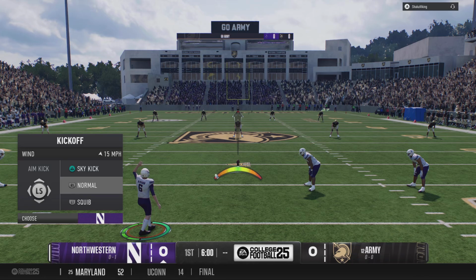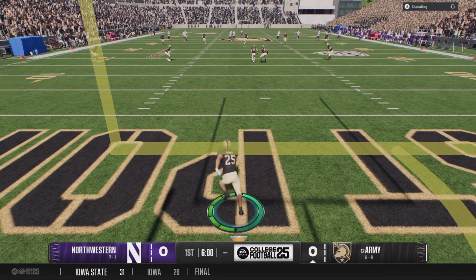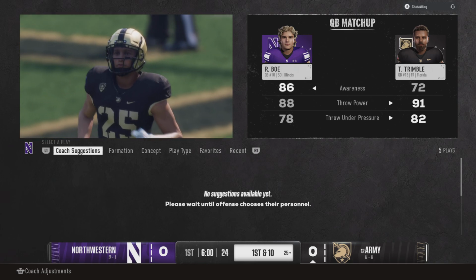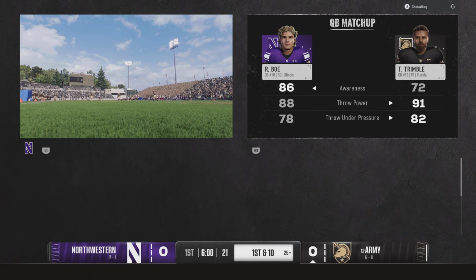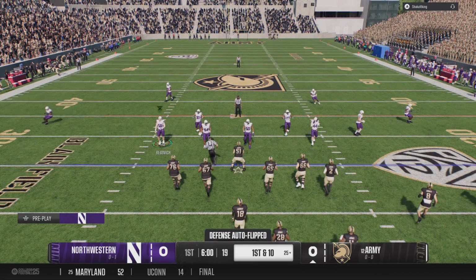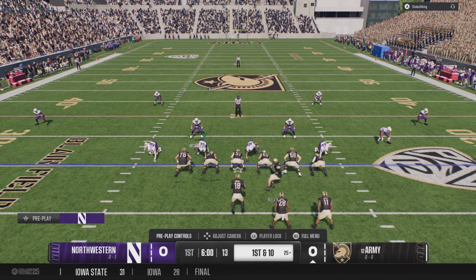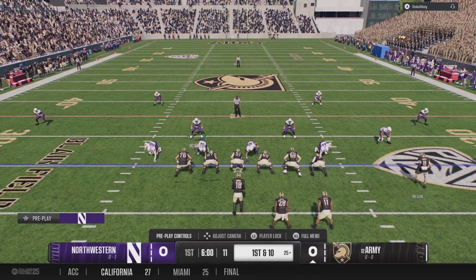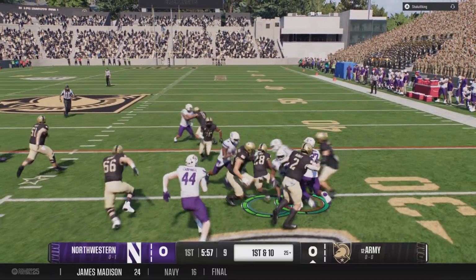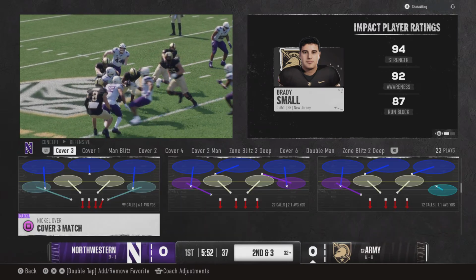Northwestern is the kickoff team on the field as we're about ready to start. The ball squirts through the end zone. That'll be a touchback. They'll bring it out to the 25. First down here for the offense. Wide out in motion. The toss to the outside. Banging, slithering, whatever it takes to get that ball up to the 32.